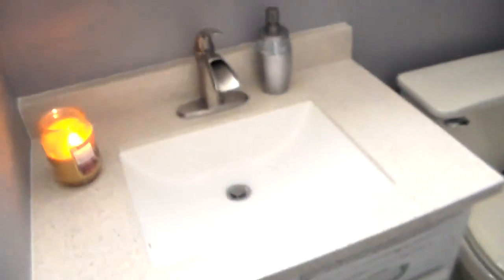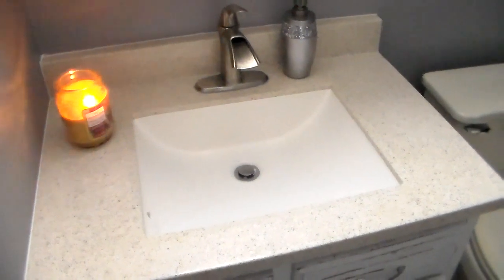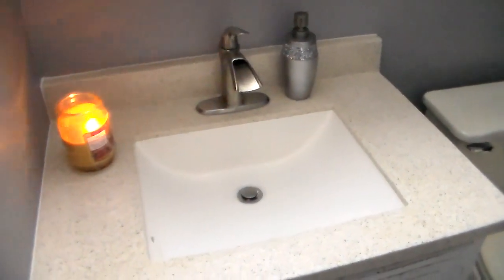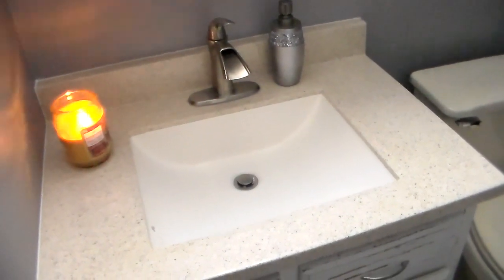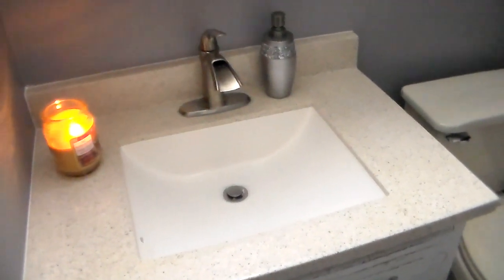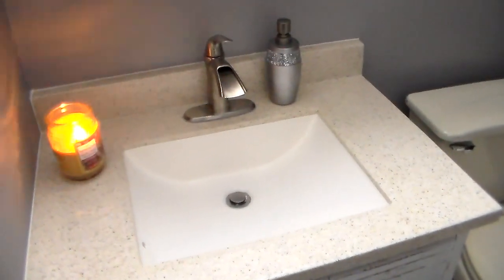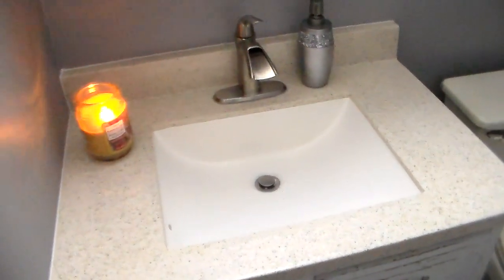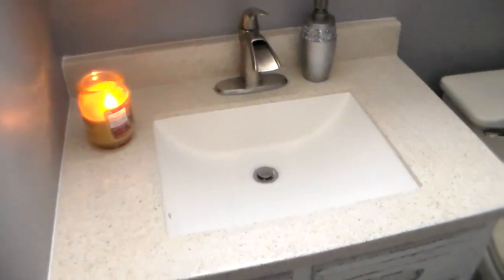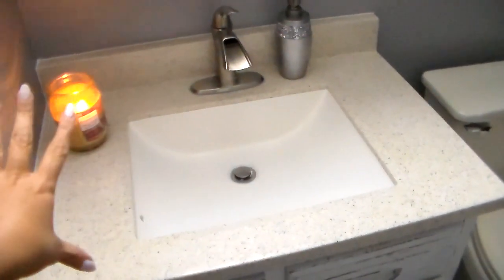So, this is the new sink. It was not an easy task to get it in, and it was a little bit pricey, but I wanted a little bit more modern look. For one thing, I think I said in the previous video of the bathroom as we were doing it, we had a mirror fall off and it cracked the vanity, and it was just like a big nightmare. Having a new fresh sink is awesome.